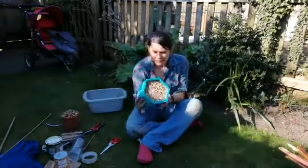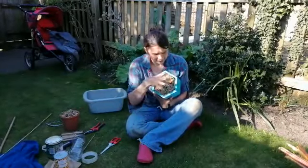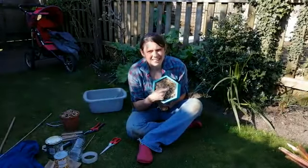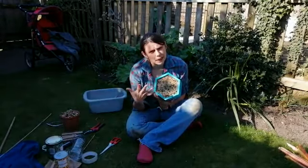Okay, so you might have seen these before. This is the bought one. So what they consist of are an outer part, so something around the outside, and then inside is lots of little hollow sticks. Okay, so what the bumblebees will do is they'll burrow into these and they will live in these, in this case, bamboo canes. Okay, so we're going to make these.